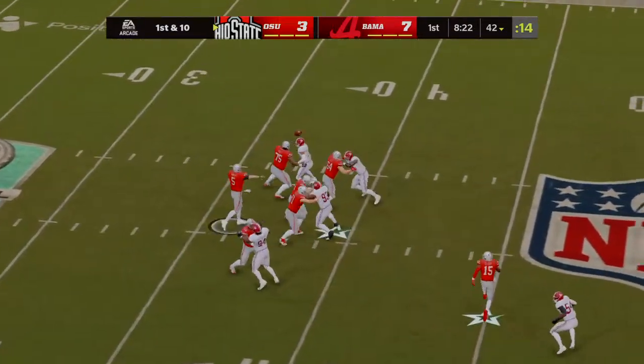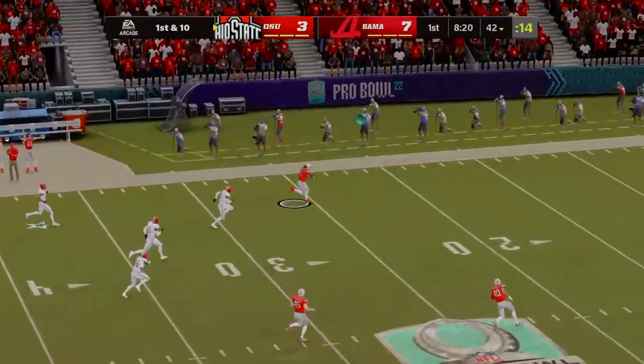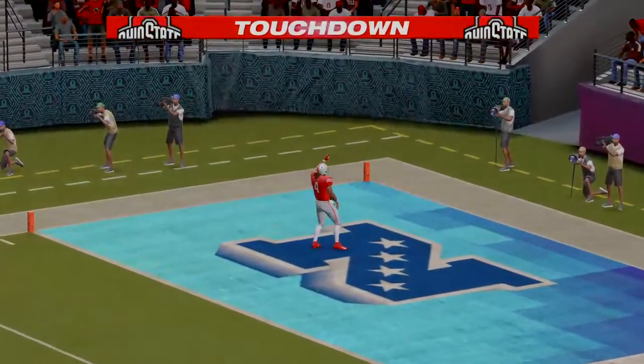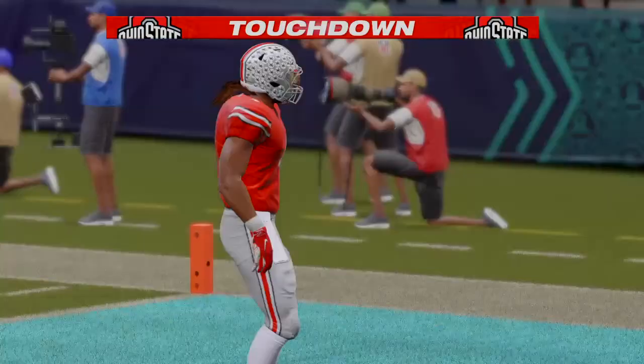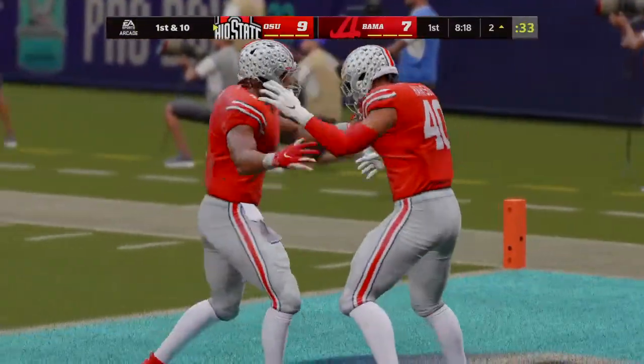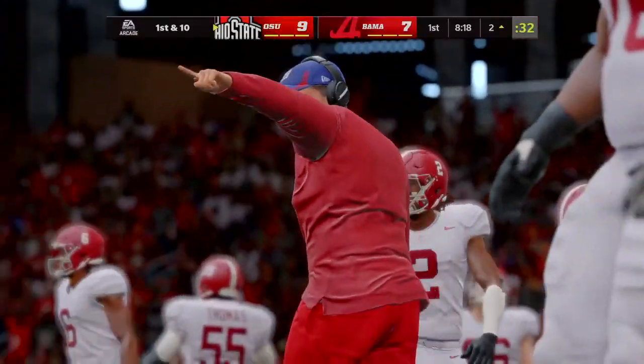Howard on 1st and 10. This is Smith with a grab. Touchdown. Great effort there. 58 yards. And once again, the Eagles are back out in front.